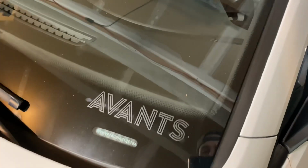I bought the car in October of 2019, and it is currently June 2020. What is that, 8 months? I've had the car 8 months. I bought it with a cracked windshield. I'll show you.